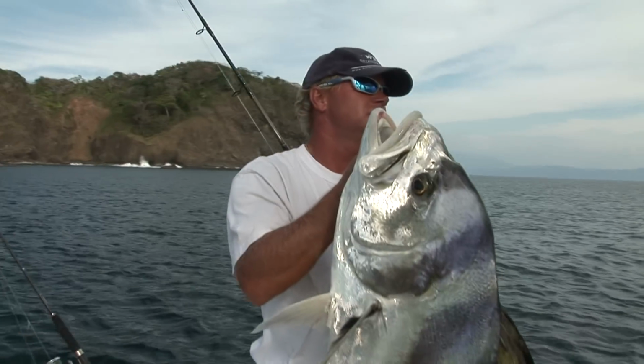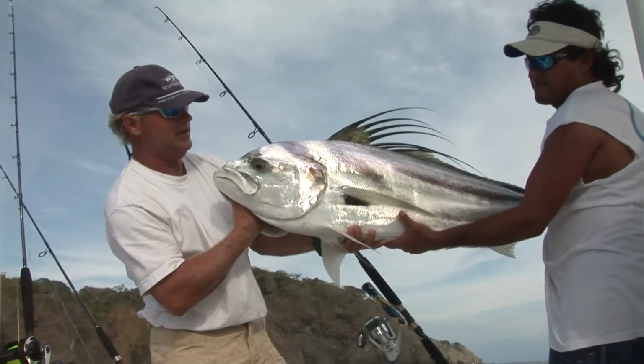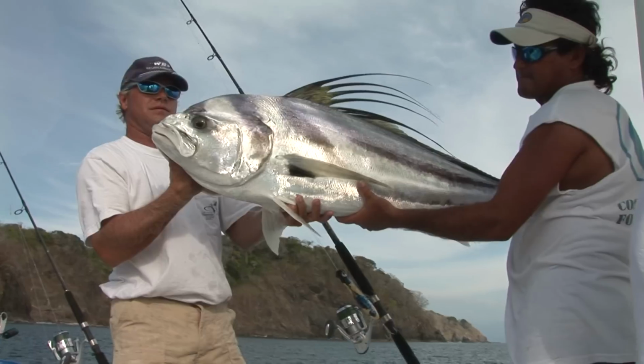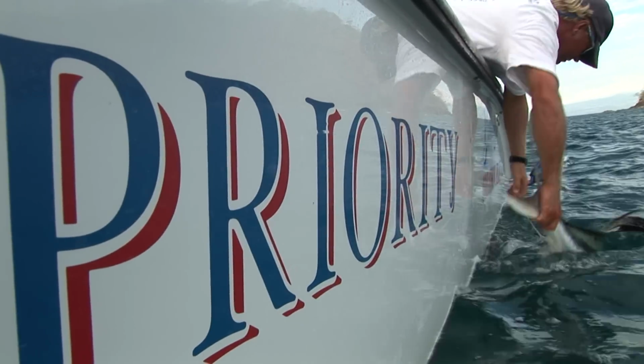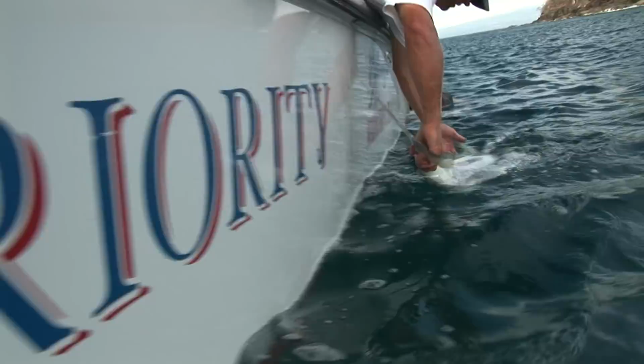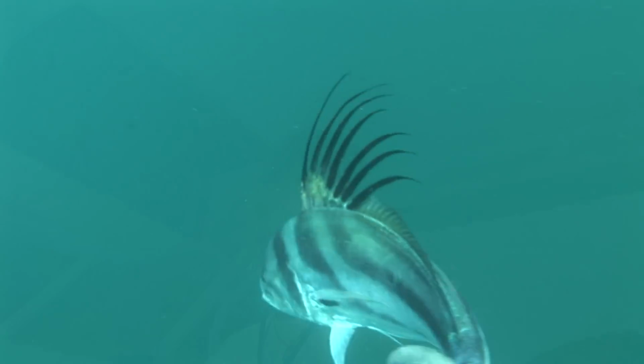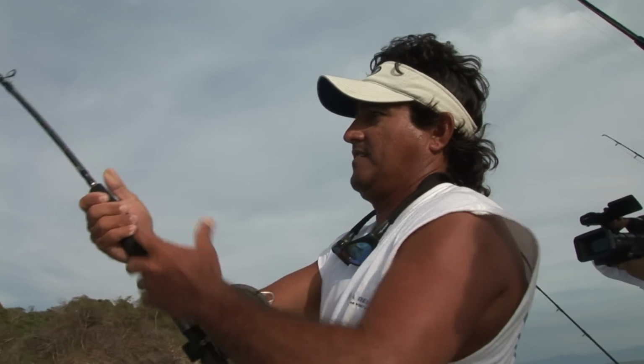Maybe 60 pounds. Big mouth. It's a nice one. Beautiful fish. Captain Jeff Dry, you're watching Angler's Digest. Got you in roosterfish country right now.